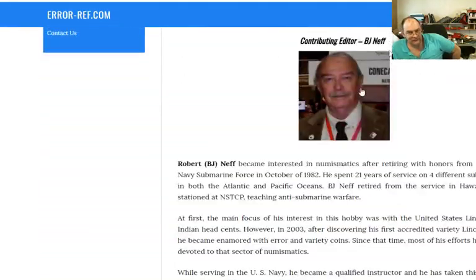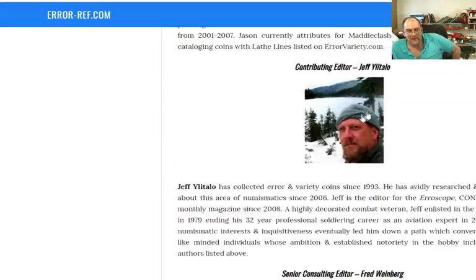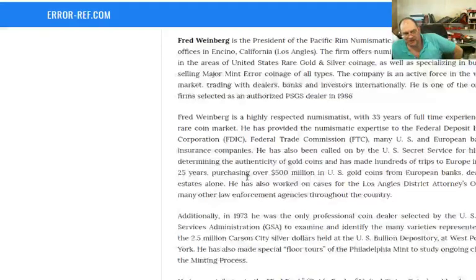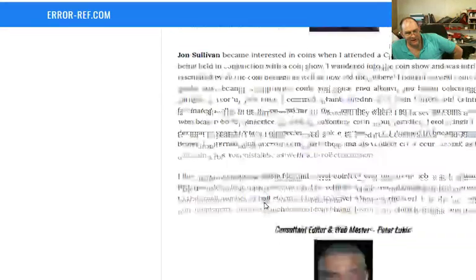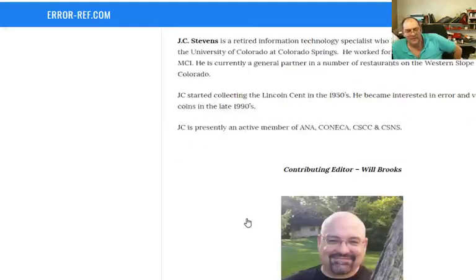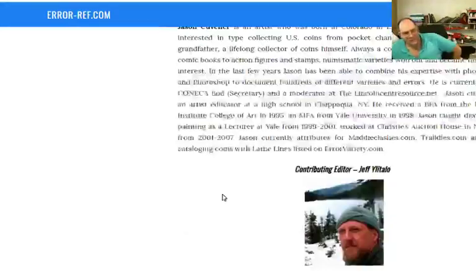Then you've got BJ Neff. If you're into varieties and errors, you know these names. Jason Cavalier, I don't know this name. Fred Weinberg, he's probably one of the world's leading experts on errors. John Sullivan, Sullivan Numismatics. Peter Lucas. These guys are busy on Collectors Universe as well, a lot of these guys. So get over there and check that out. But read the whole site.